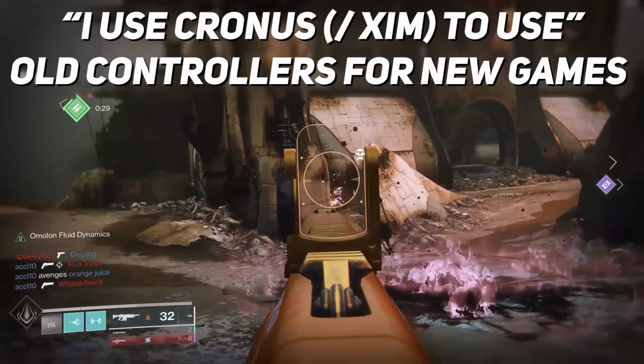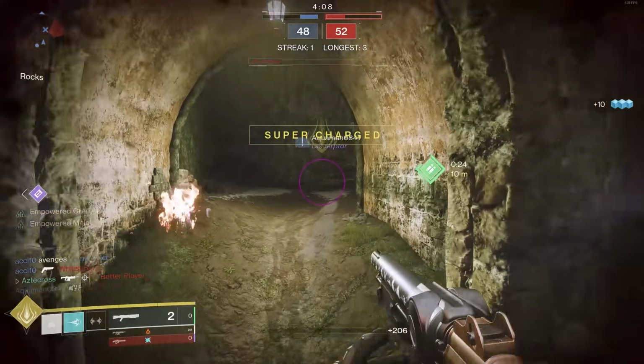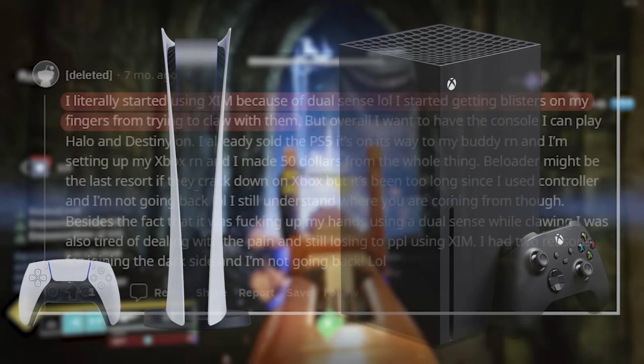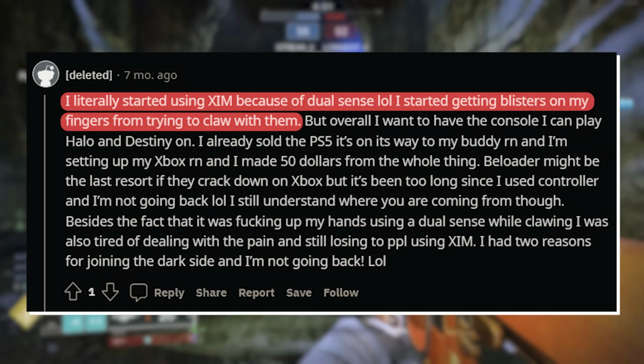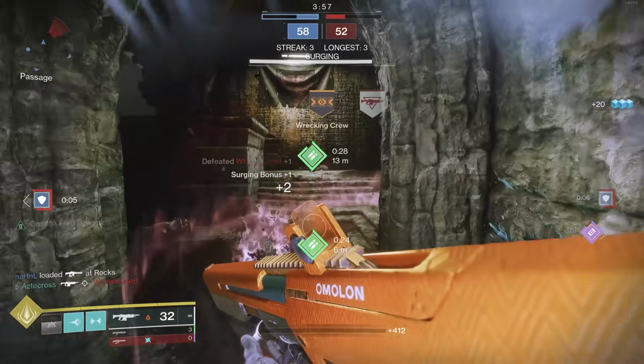I use Cronus so I can use old controllers with new games. Now, this may be one of the best arguments defending the use of devices. It's very common for each new console generation to require you to use a new controller, and there are plenty of people who do not like the new design for Microsoft and PlayStation controllers, especially if you have a modded controller, even if it's like a scuff.